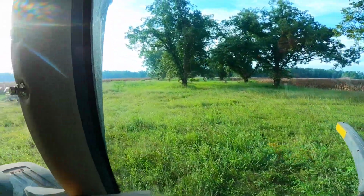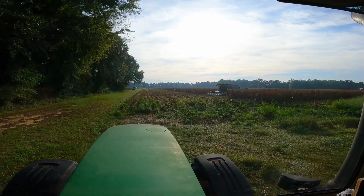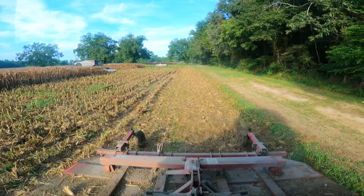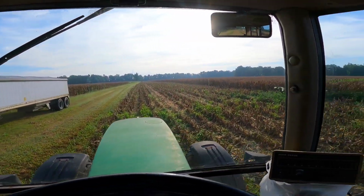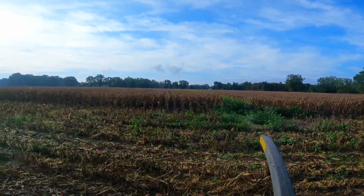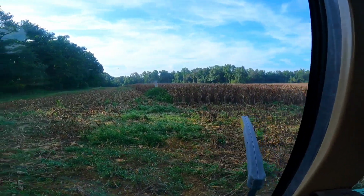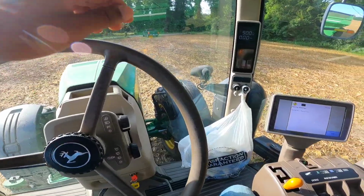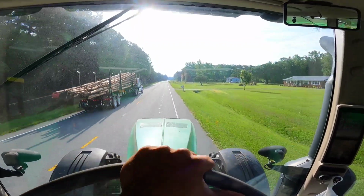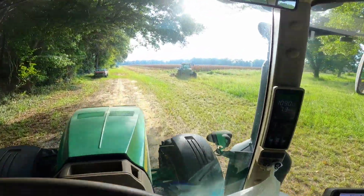Yeah, our parking area is grown up. Some long inroads here. Sadly, the corn looks rather short out there. Man, it's short. So Dan just scooped me up. I'm gonna carry the grain cart over there to the cornfield. I still got a lot of mowing to get done.